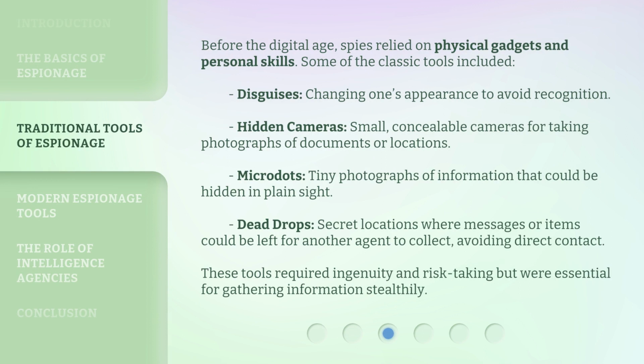Before the digital age, spies relied on physical gadgets and personal skills. Some of the classic tools included disguises, changing one's appearance to avoid recognition; hidden cameras, small, concealable cameras for taking photographs of documents or locations; microdots, tiny photographs of information that could be hidden in plain sight; and dead drops, secret locations where messages or items could be left for another agent to collect, avoiding direct contact. These tools required ingenuity and risk-taking but were essential for gathering information stealthily.